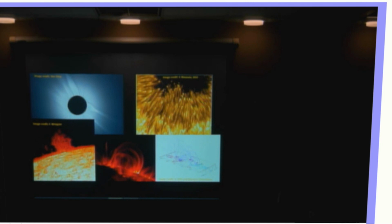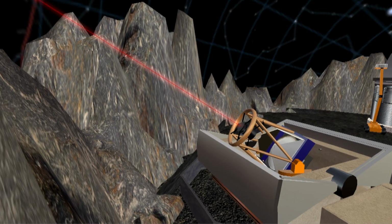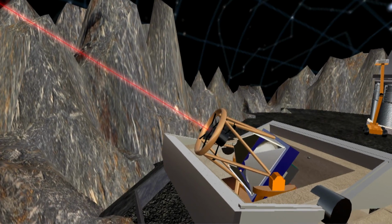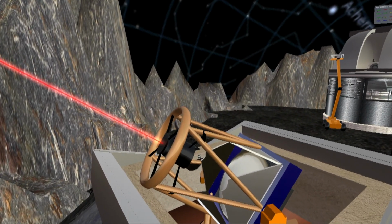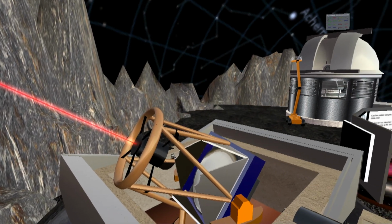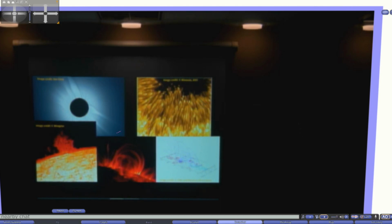And this one is another faint structure in the upper atmosphere of the sun that we can study. That's actually taken with a test filter for one of the other instruments that's coming for the telescope. Right, and the goal is to resolve structures on the sun on the order of 70 kilometers, 44 miles. Not really big, so we really get to see a lot of details with the telescope.